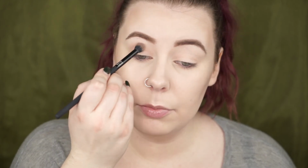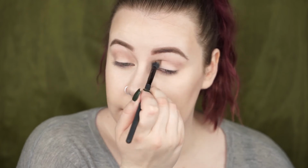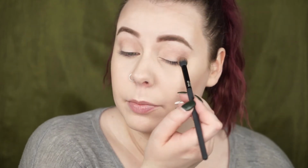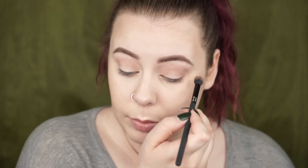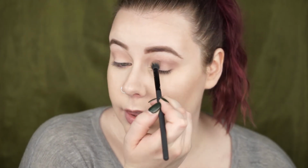So just on a big fluffy brush, I'm going to take that into the crease. With these eyeshadows, you can definitely get away with a more natural looking makeup, but you can also really vamp them up and go for a dark smoky eye. But today we're going to keep it pretty natural because this light pink is really light and pretty, and so I don't want to go crazy smoky and then have this light baby pink on my eye. So I'm going to keep it pretty light.